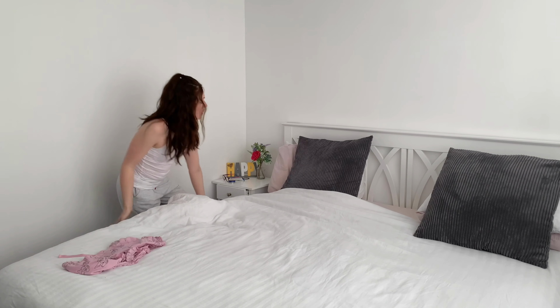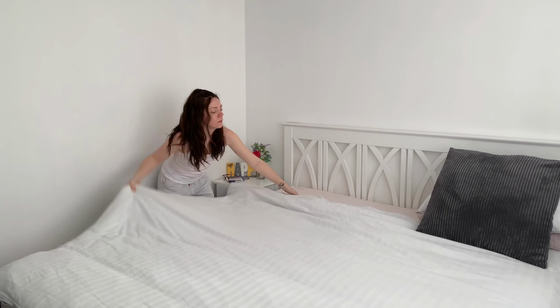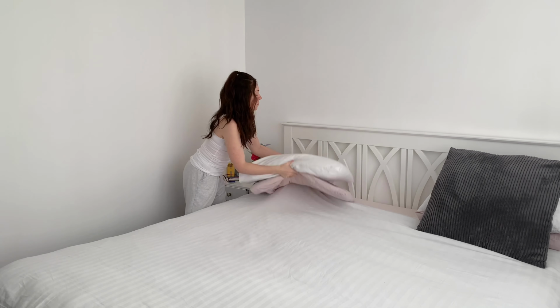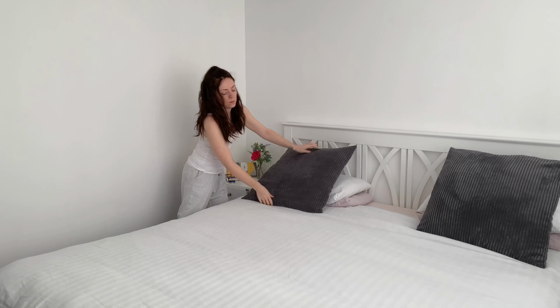So typically I do like to start off in the bedroom just by making the bed. I feel like it sets me up for the rest of the day, and then if I don't come back upstairs for the rest of the day, I know that the bedroom's done and waiting for me to crawl into bed and everything is already nice and cozy. So I do like to get that done first thing.